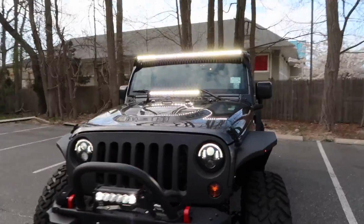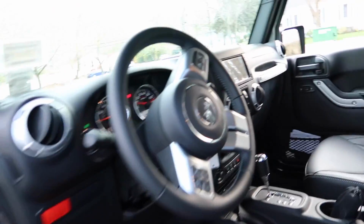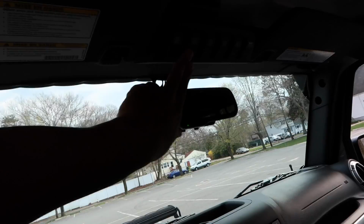I'm very happy with these Baja Design lights. Let's just see how they last. I know they have a good warranty. You usually get a good warranty when you buy lights from a company like Baja Designs or Rigid, that kind of thing.